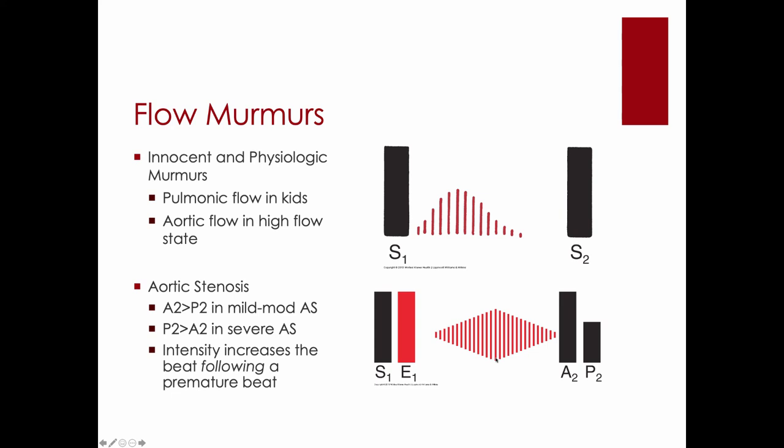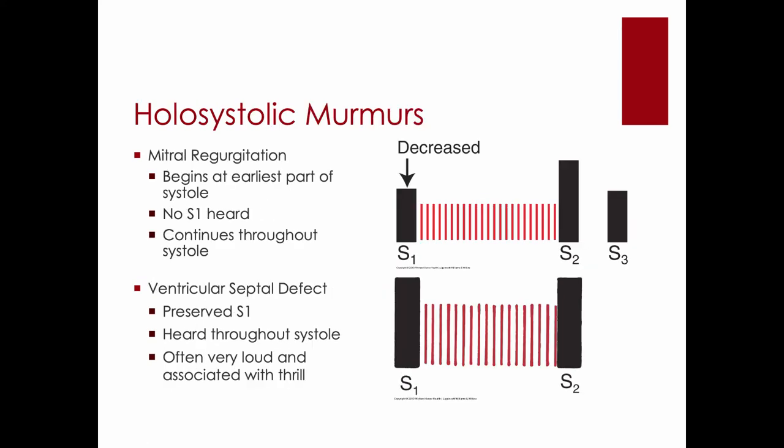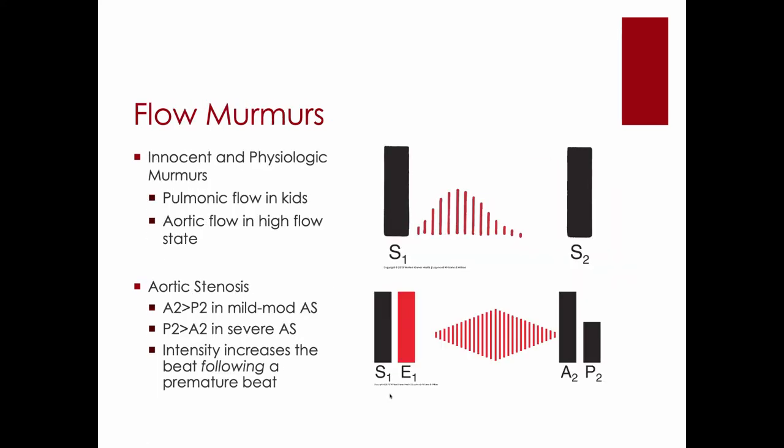We judge the severity of aortic stenosis by what we hear in systole. And if this systolic murmur takes so long to happen that it peaks out here and then overtakes the second heart sound, that's really bad aortic stenosis. Makes sense, right? All right.